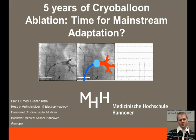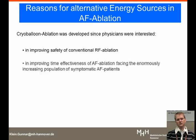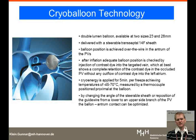Well, the cryoballoon ablation was developed since physicians were interested in improving safety of conventional radiofrequency ablation. They were interested in improving time effectiveness of AF ablation facing the enormously increasing population of symptomatic atrial fibrillation patients. They were interested in making procedures easier and simpler concerning catheter manipulation and more user independent. And they were interested in an ablation approach for atrial fibrillation that, according to its risk-benefit ratio, could be applied as a first-line therapy in symptomatic paroxysmal atrial fibrillation patients.